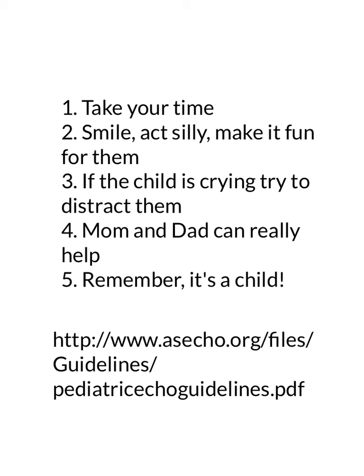Number 5, remember, this is a child, and it's a lot different than doing an adult. You're going to have to learn the tricks of the trade, and you'll find things that'll work. Remember, a bottle works for an infant that's crying. A video works for a 2-year-old, and you're going to have to talk to a 6-year-old or a 7-year-old and let them know this isn't going to hurt.